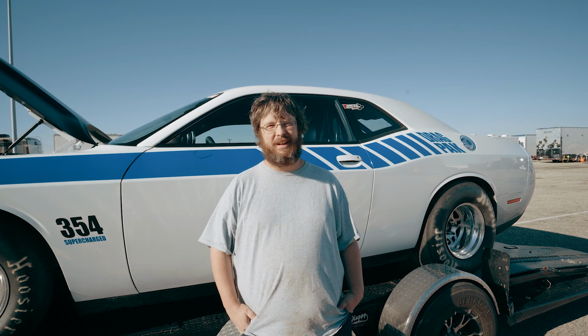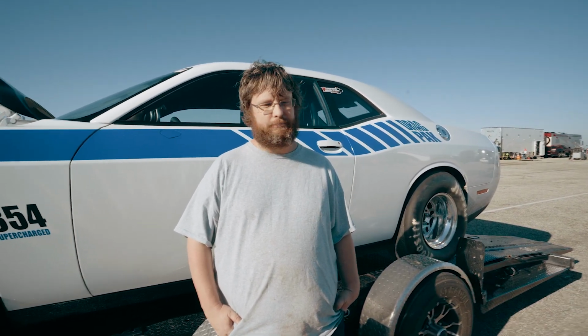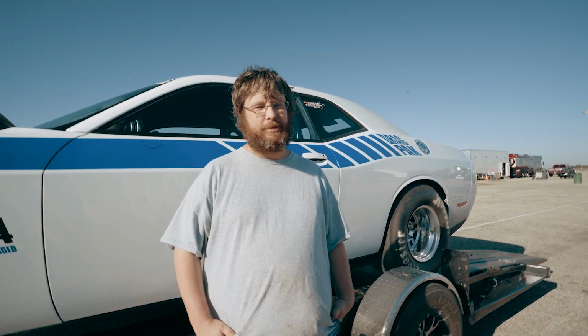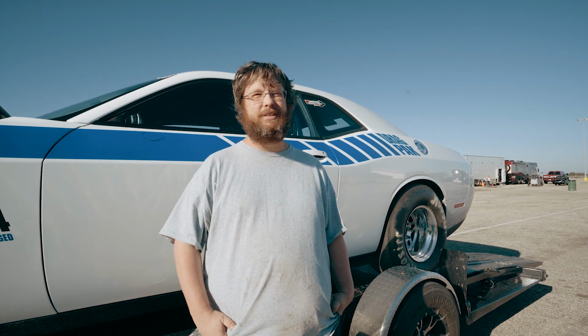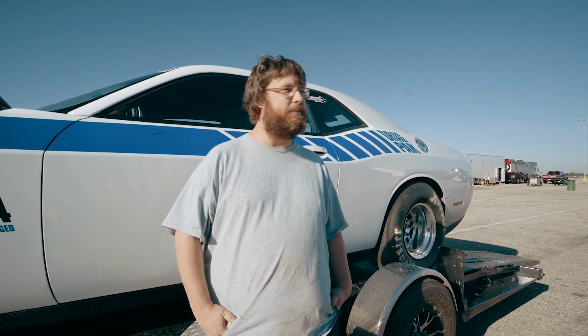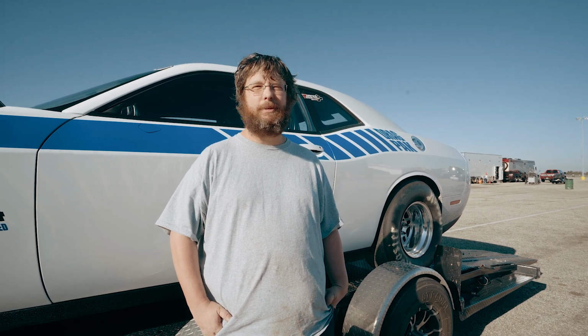Successful day, you would say? Yeah. We got the car in the 8s for the first time. I would say it's consistent enough to be a bracket car if we wanted it to be. So I'm pretty happy with it right now. Just glad it didn't blow up. A couple of small adjustments.